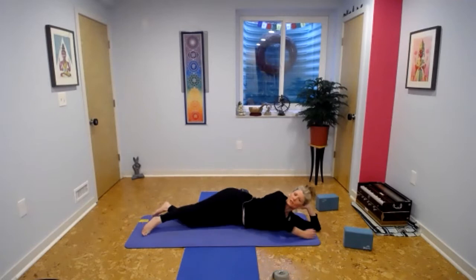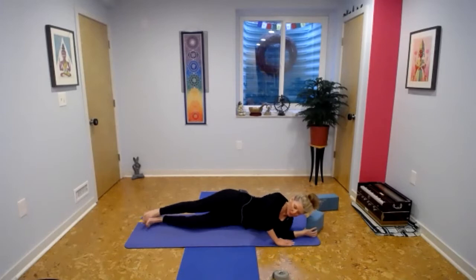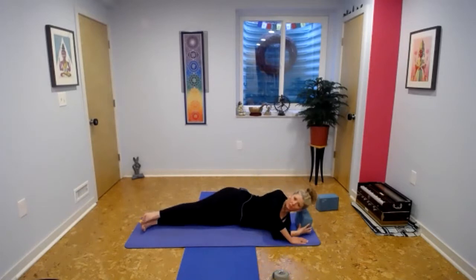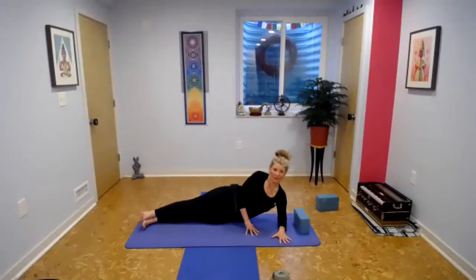We're going to roll onto the right side. Now, you might be comfortable with cradling the head in the hand, or you could use a pillow, the block like a pillow, or another option is you could come up onto the elbow if you need to stay a little bit more lifted. You know, for me, with the side lying, I really do like to have my head down. I feel like I get a little bit more out of it. But for example, Larry, you might be able to access this if you come up a little bit higher.